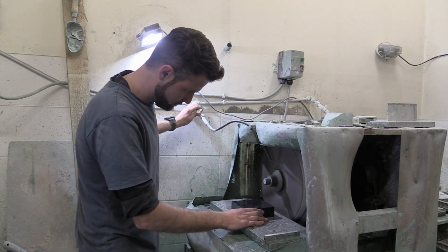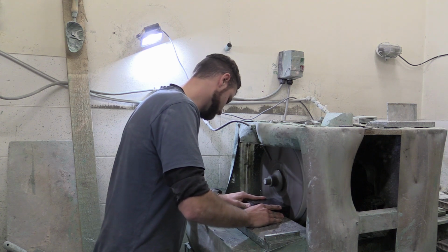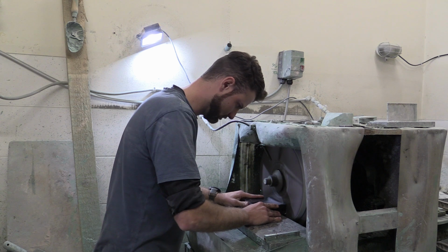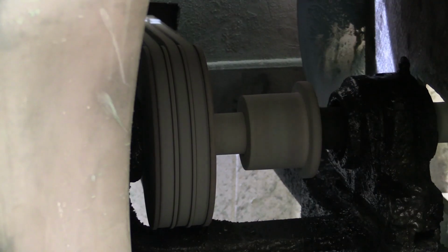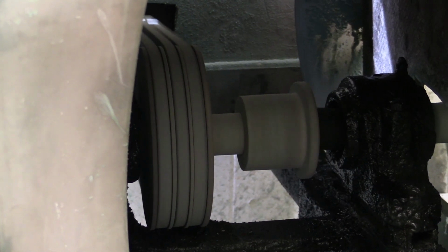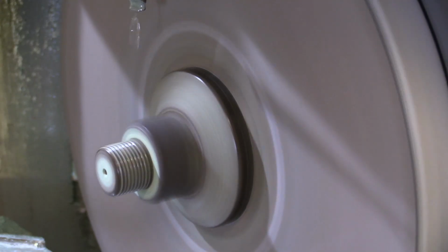From here we then go on to the snake wheel, which is this grinding wheel. This grinding wheel is the same one that has been used since 1840, I think. It used to be powered by an overhead cam belt, but now it's powered by a separate motor, and we use this pretty much every single day. The only thing that's really changed are the grinding wheels themselves.